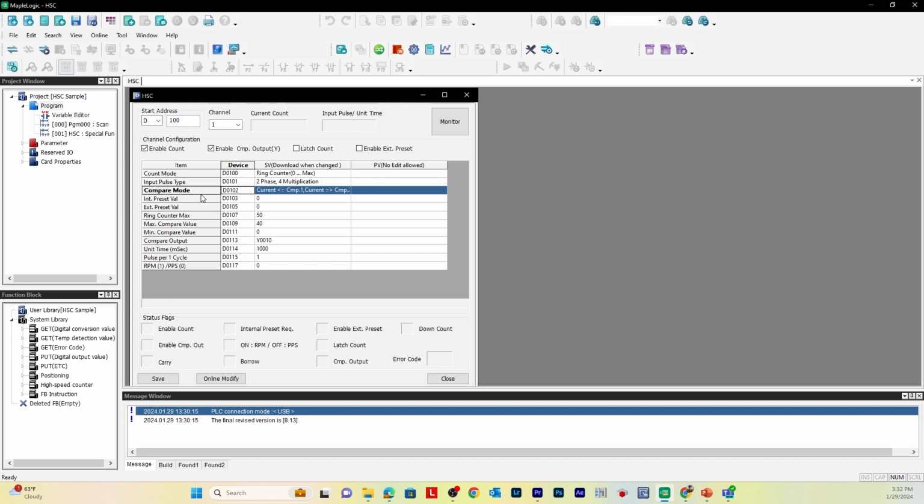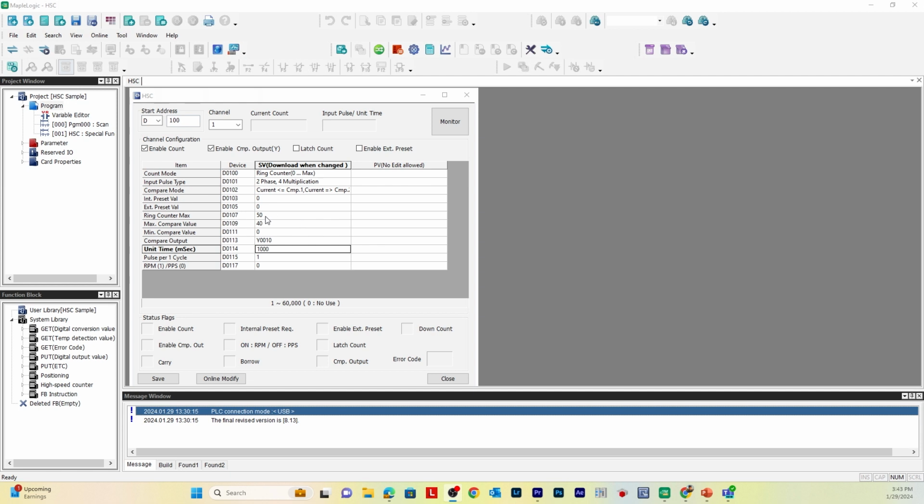And down here is your unit time and setting up your pulse per 1 cycle, and then whether or not you're using RPMs or pulse per second. So pulse per second and rotations per minute can both be used for either reading pulses from an LED light, for example, or rotations of a motor, for example. So this is all I'll be covering today.